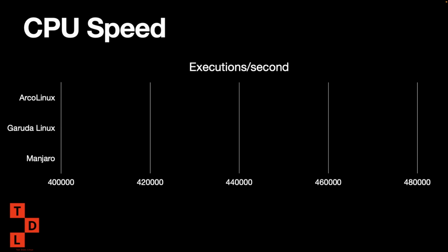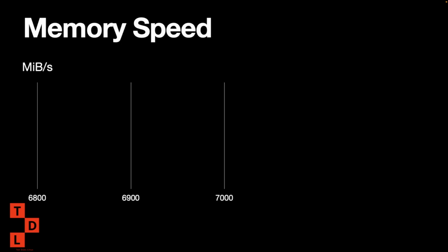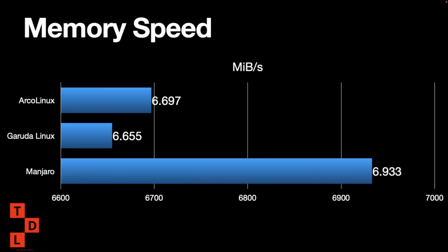Then we looked at the CPU speed, and it was in exchanges per second, as you remember previously. So ArcoLinux had 417,000, Garuda 407,000, and Manjaro has 476,000 exchanges per second. So it has a very good flow through to the CPU. That's probably why it also feels pretty snappy. If you look at the memory speed in megabytes per second, ArcoLinux has 6,697, Garuda 6,655, and Manjaro has 6,933. So here again, Manjaro wins in memory speed. So it's optimized in this way.